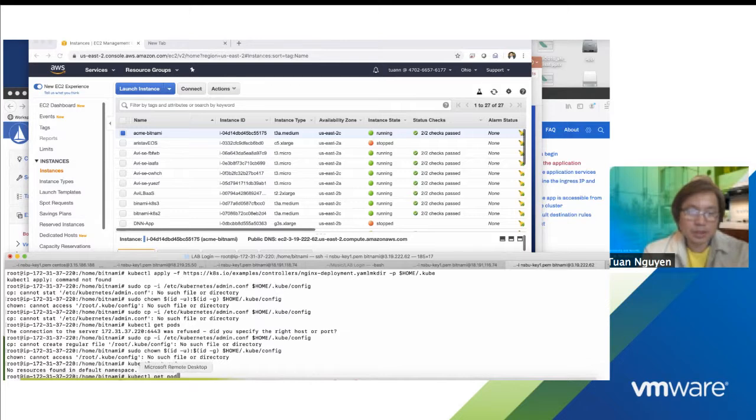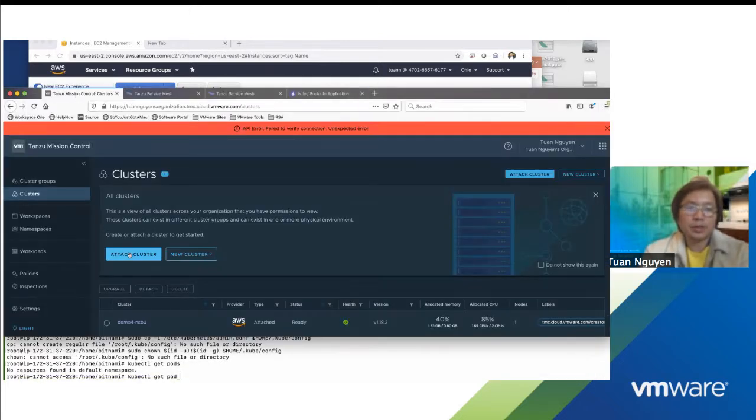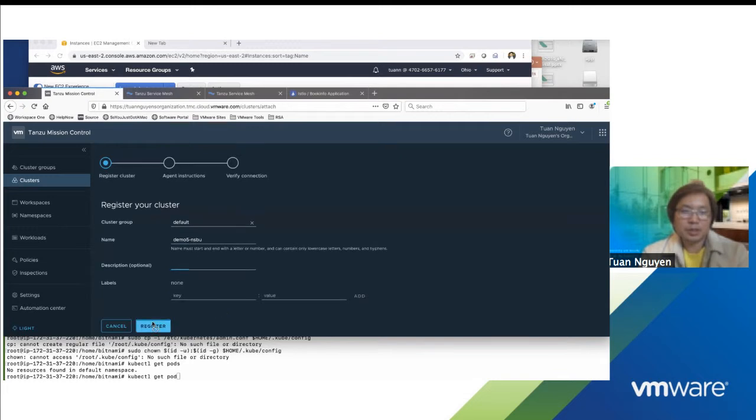Okay, let's onboard it. So this cluster is gonna be here. We onboard a new cluster. Basically, the way you onboard it, you just attach the cluster. You click on here. You choose this is Tanzu Mission Control. You're already logged in. You choose the default namespace, or you create your own namespace. You call it demo, and then you put a key description, or you register.